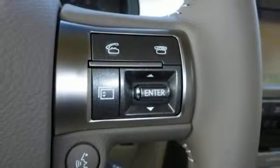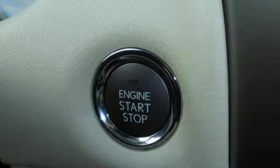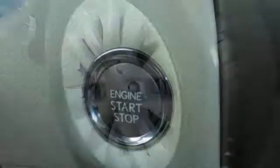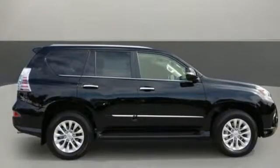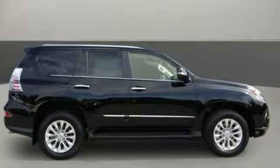LED headlights will always get you noticed, but that's not too hard in this GX460. Driving on backed-up expressways will be as much fun as back roads in this GX460. Take it for a test drive today.